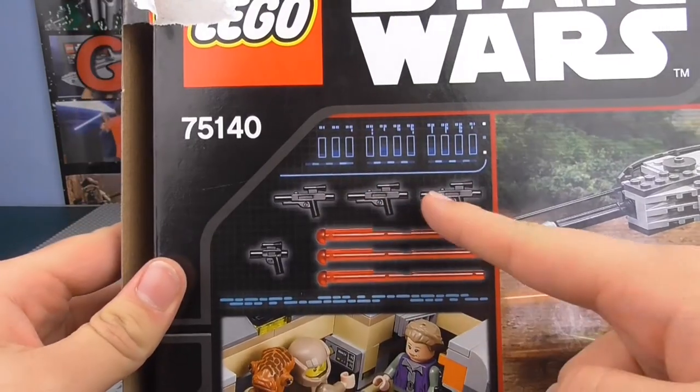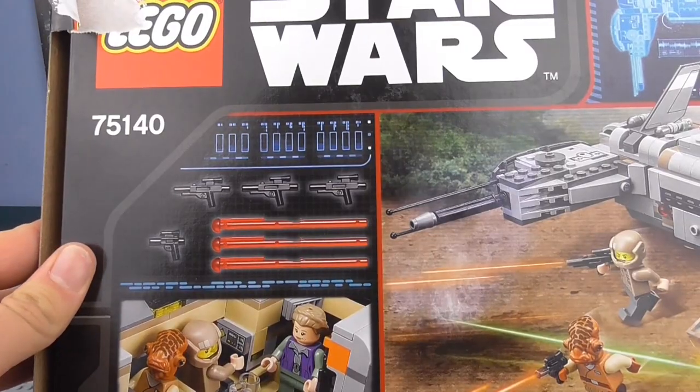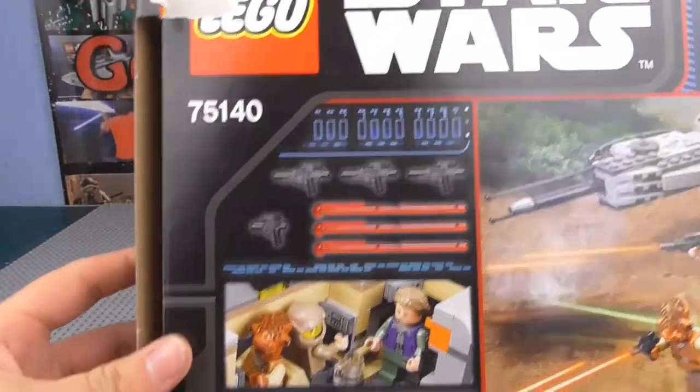Apparently it comes with three. I'm sorry guys, I was clearly unaware that it came with three. I thought it came with two pistols and two of them, but it even shows on the box that it comes with two of them. I don't know. I don't know what's happening, man.